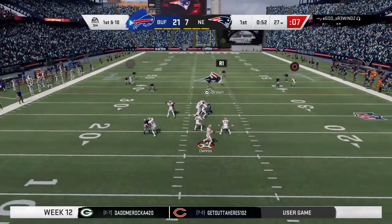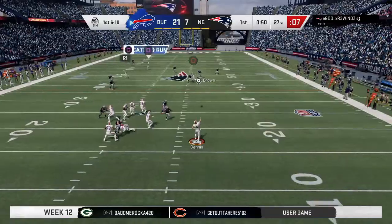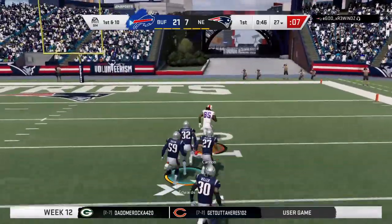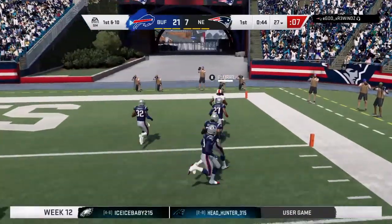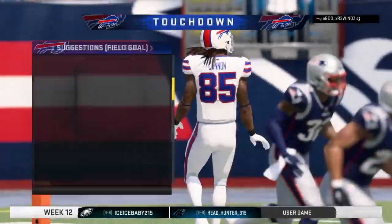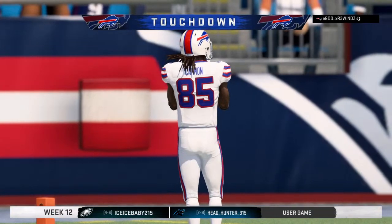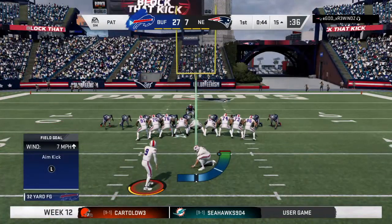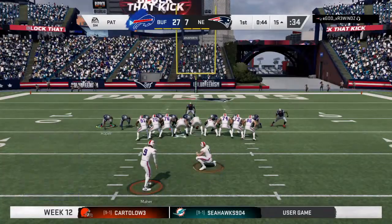On 1st and 10, Dennis. He's going to fire one deep, middle of the field. It's caught inside the 25, and all the way home for a Bills touchdown. A big play there, his 6th touchdown of the season. And the Bills will add on to their lead.